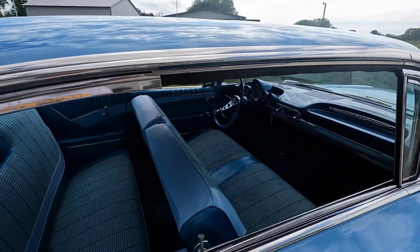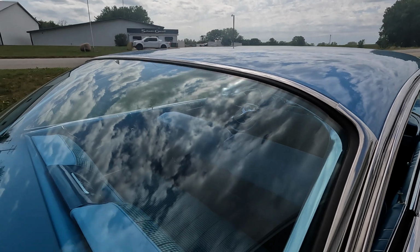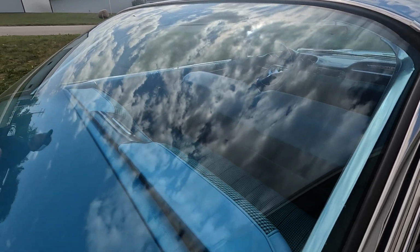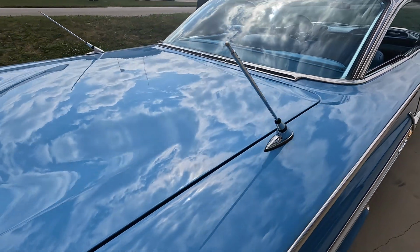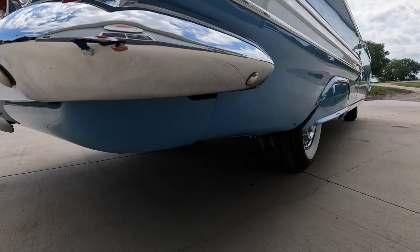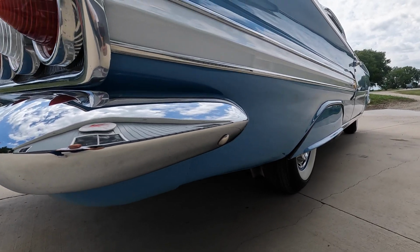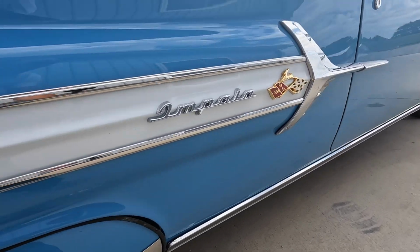I wouldn't mind going ahead and popping the trunk. I really want to show them how nicely that was done as well. The back glass, just like the front glass, is crystal clear. I'm guessing it was all replaced. Dual antennas. As we talked earlier, you look up and down the sides, I don't see a bubble or blister anywhere. Laser straight. Really a show quality car.